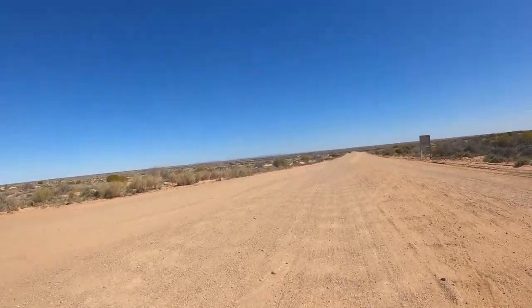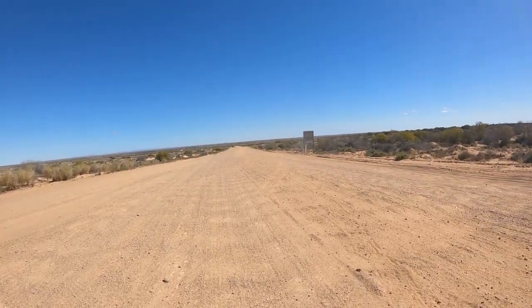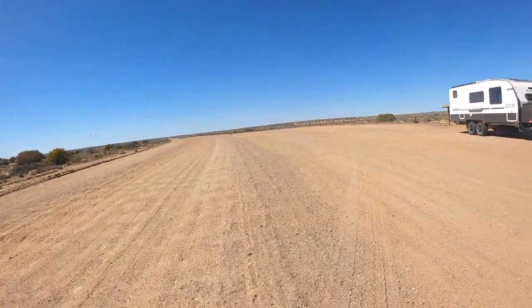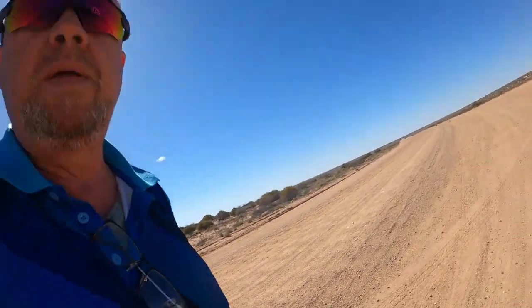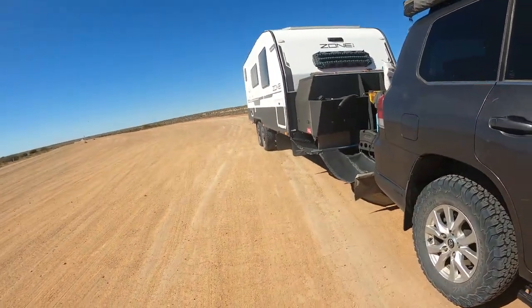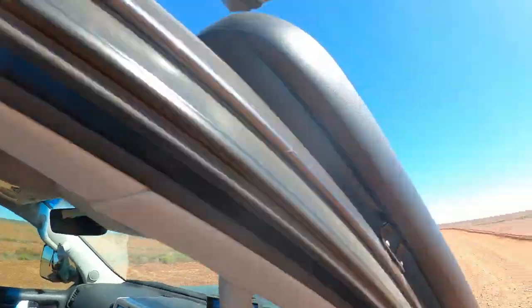So you can probably see the corrugations there. There's a lot of trucks go up and down this road, so you got to expect that. Anyway, I've got the tyres down another 5 psi, so I got the car down to 30 on the front, 34 on the back, and I got the van down to 32. So we'll see how that goes. So this is the road to Arkaroola, and it's a lot better than the main road, than the Strzelecki track.